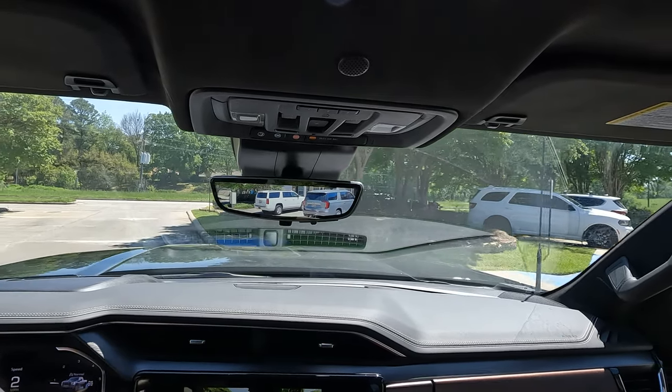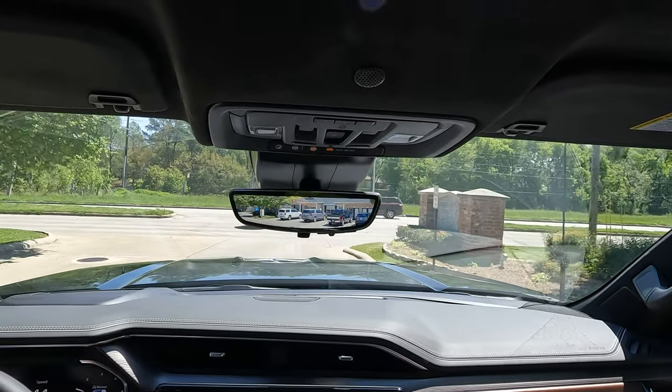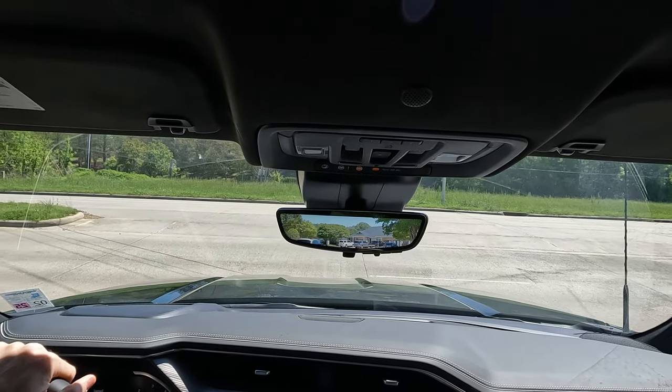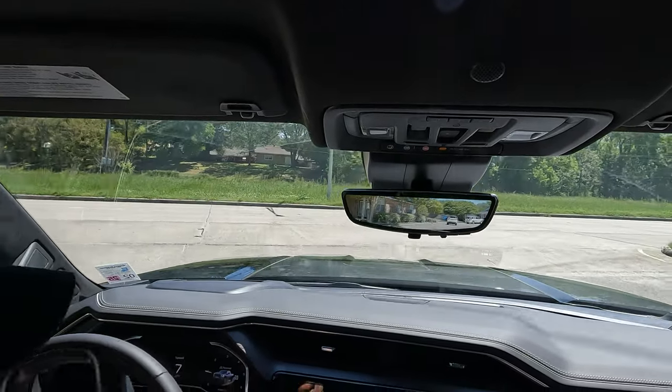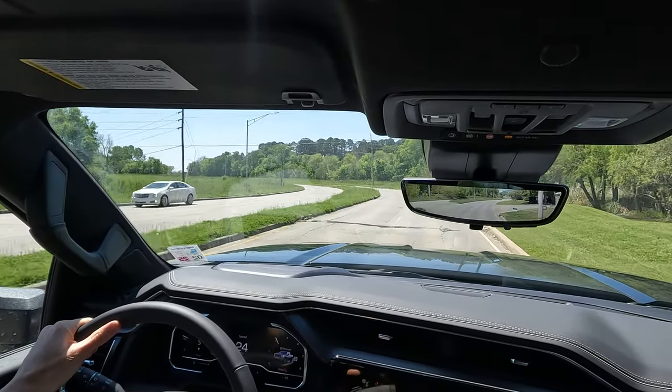That's right. That needs four-wheel steering like the Hummer, the GMC Hummer. That would be interesting. But overall, a very enjoyable truck to drive. I'll tell you what, I would definitely call it a luxurious workhorse. That's probably the best way I can describe this truck.